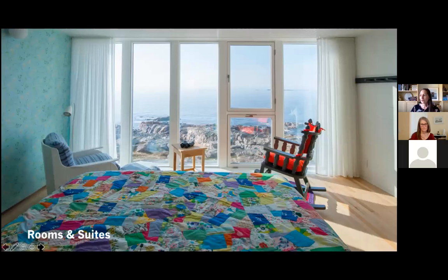Now onto our rooms and suites. At Fogo Island Inn, we have a variety of room categories. As I mentioned previously, there are 29 guest rooms. Every single one is ocean facing. So no matter which room you're in, you do have a beautiful view. Our Labrador rooms are our lead-in rooms. They are located on our first, second, and third floors. And so they obviously all have beautiful views.